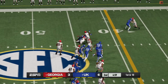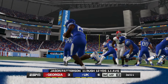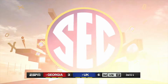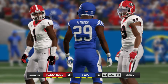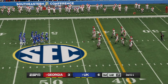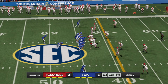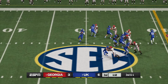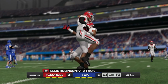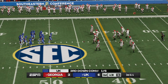They'll work the left side. Patterson gets 6 yards on the carry. Away here on second down. Throws quick to the receiver, and it falls incomplete. Nichols was the intended receiver on that play. That'll bring up third and four.